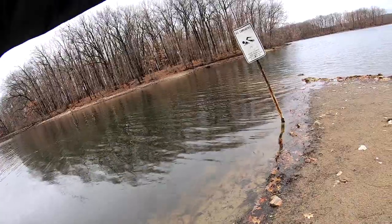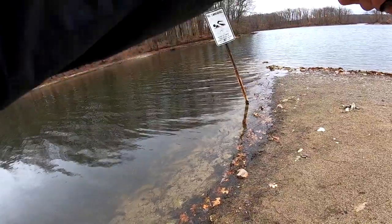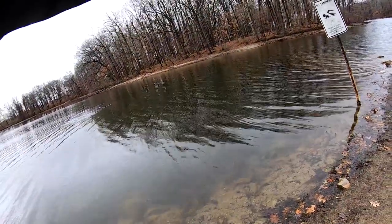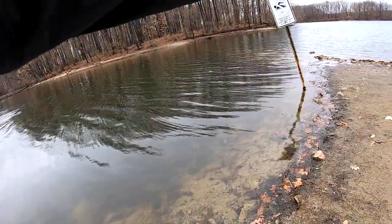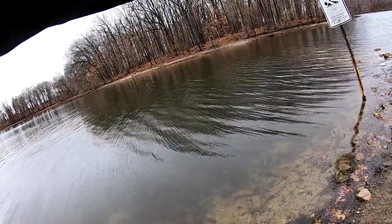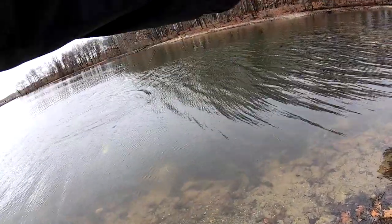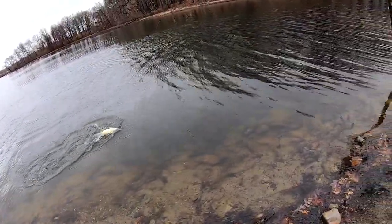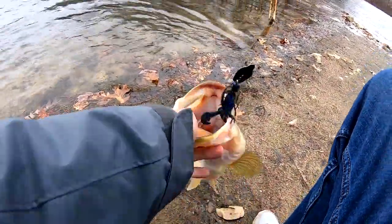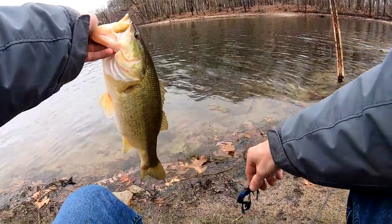Look at that. On the stop and go. That's a good fish. Oh yeah. Oh yeah. Pulling drag too. That's a good one. Oh, that's big. That is big. That's got to be a 3 or 4 pounder for sure. Oh yeah.